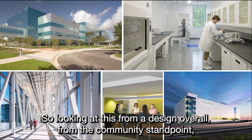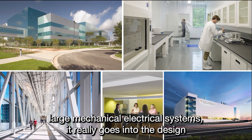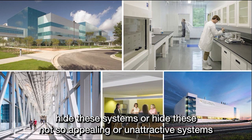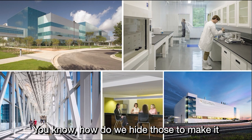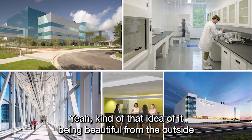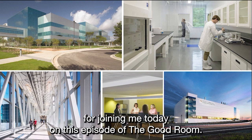So looking at this from a design overall, from the community standpoint, making sure this is aesthetically pleasing to the community. When you have these large mechanical, electrical systems, it really goes into the design and collaborating together on how can we bring the space together, hide these systems or hide these not so appealing or unattractive systems to the public and even to the employees coming into the buildings. How do we hide those to make it just an outstanding building to be at? Yeah, kind of that idea of it being beautiful from the outside looking in, a little bit of the inside looking out too.